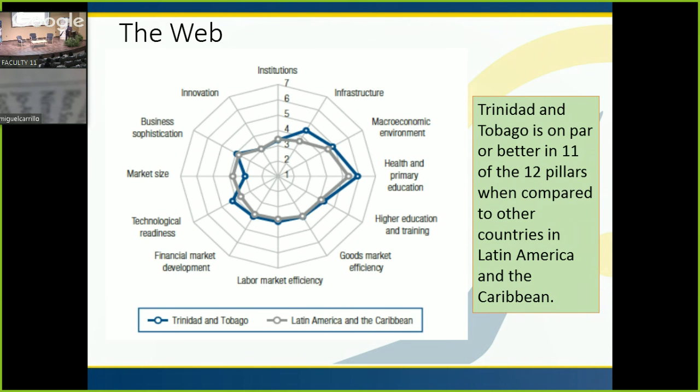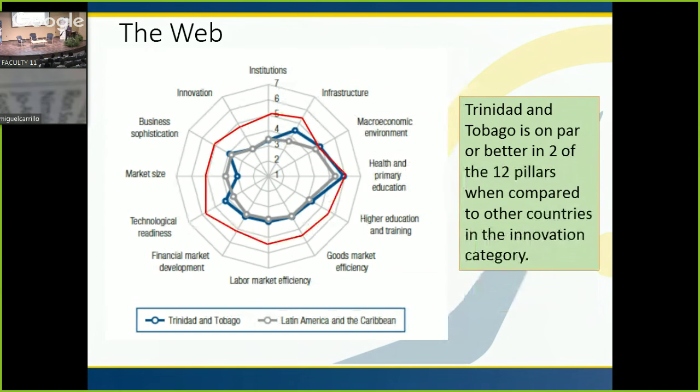However, if we put that in the context of developed economies, what I did here was superimpose the average of these pillar scores for the developed economies, which is the place that we are in, the advanced economies in stage 3. We see that we are a little off. In only 2 of the pillars, macroeconomic environment and health and primary education, are we on par with the economies in the same stage of development as Trinidad and Tobago. So that is some food for thought.